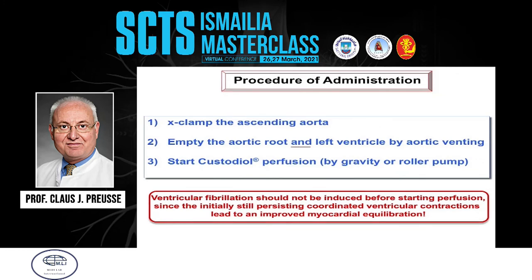How do we administer custodiol? After aortic cross-clamp, it is first necessary to empty the aortic root and the left ventricle. Then, the cardioplegic perfusion is started. The solution can be administered either by roller pumps or by gravity. Electrically induced ventricular fibrillation should be avoided before cardioplegic perfusion starts, since the coordinated ventricular contractions during the initial phase of cardioplegic perfusion result in optimal equilibration.